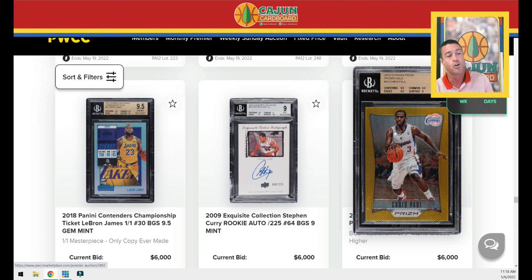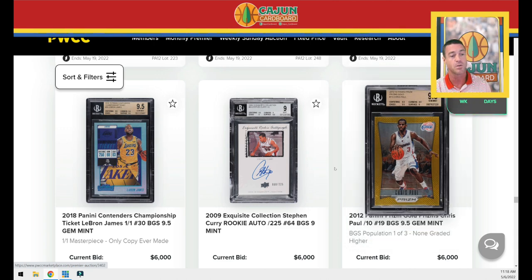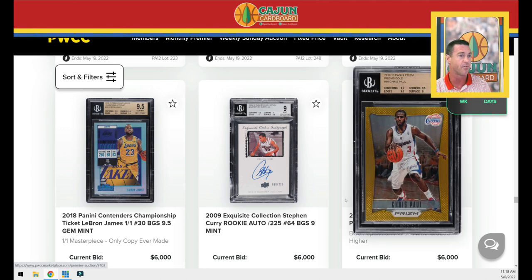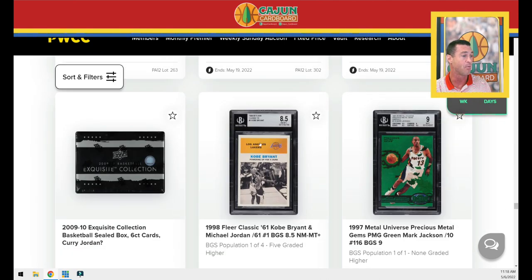But this is the 2012 gold Chris Paul. Again, as we said, during the Panini Prism era, most of the basketball golds are numbered to 10. This one's no different. And it's a 9.5, and there's only 3 9.5s out there.